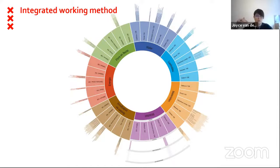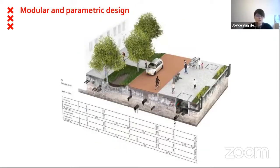What are the measurements? How can you treat them? And how can you combine them? Because combining is the introduction of multifunctional uses. So we work with modular and parametric design. That means that we combine all these new interventions, new design ideas, together to make multifunctional public space.